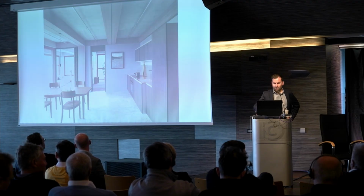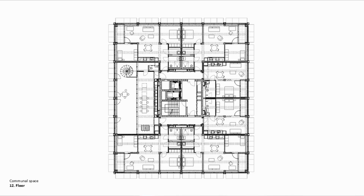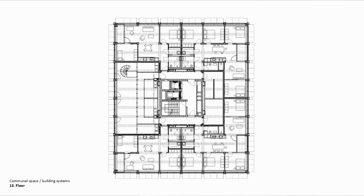Then in the middle of the building we have this communal space combined with washing rooms, and this is a room for the inhabitants. They can use it for birthday parties or things like that, and it's kind of the heart of the building where everyone comes together.